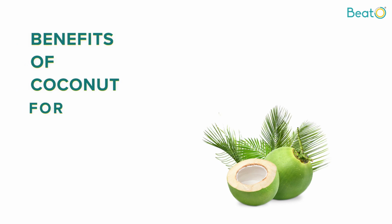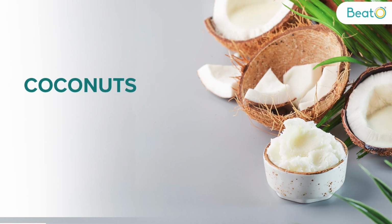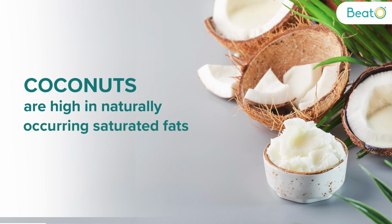Benefits of coconut for diabetes patients. Coconuts are high in naturally occurring saturated fats such as lauric acid. It is used to fight common colds and viral infections such as flu.